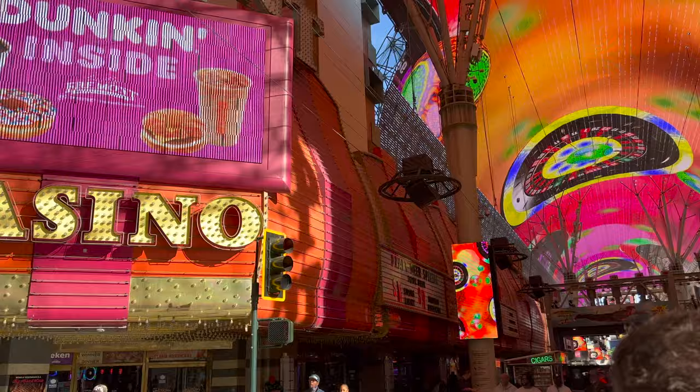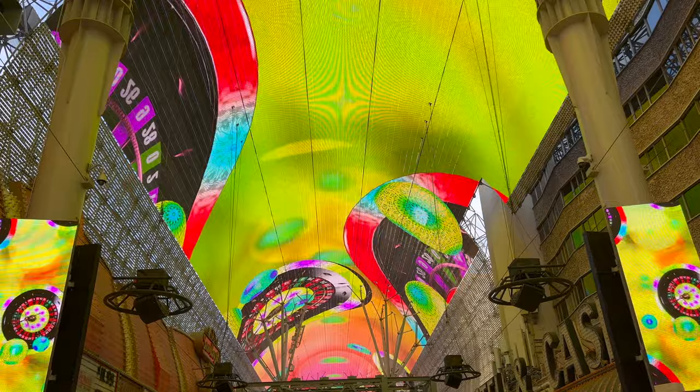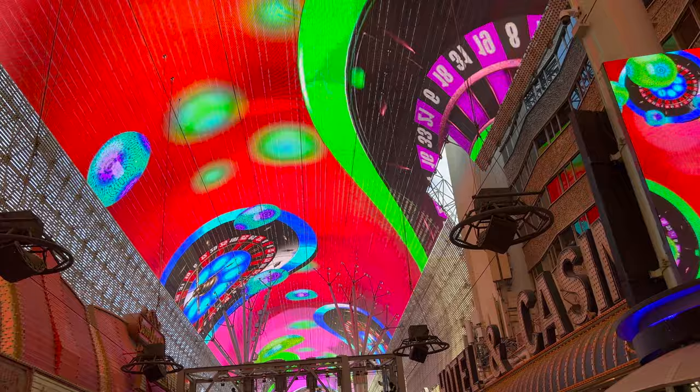The screens on this thing are incredible for the distance they cover. And of course you've got the zip line, which I have done, the higher one, Slotzilla. You've got a lower one and a higher one. I mean, if you're going to do it, you may just do the higher one, it makes no difference. You're still strapped in and going.